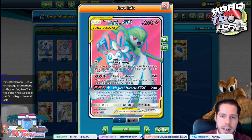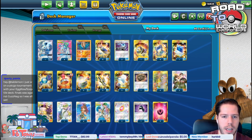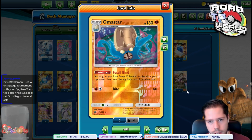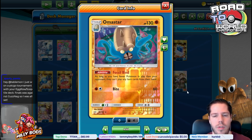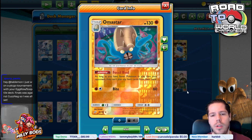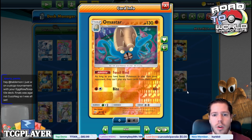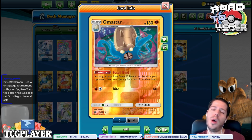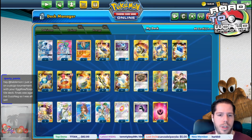our opponent's hand. Now, we do have a 1 Fossil, 1 Rare Candy, 1 OMASTAR line, where with the ability Fossil Bind, as long as you have fewer Pokemon in play than your opponent, they can't play any item cards from their hand. So a really nice way to prevent annoying Dullcell and Pidgeotix from playing their disruption cards and hopefully taking the win that way, because usually you won't have more than 2 Pokemon on your bench, whereas they need full benches basically to really work.